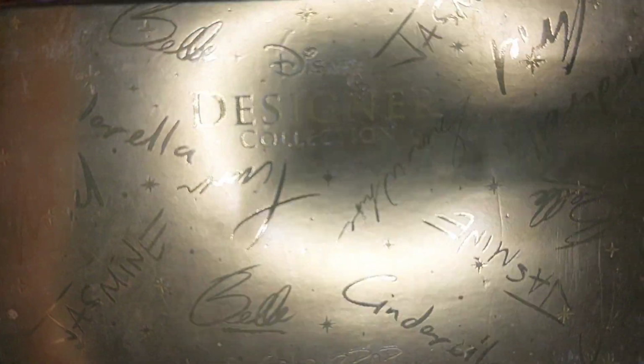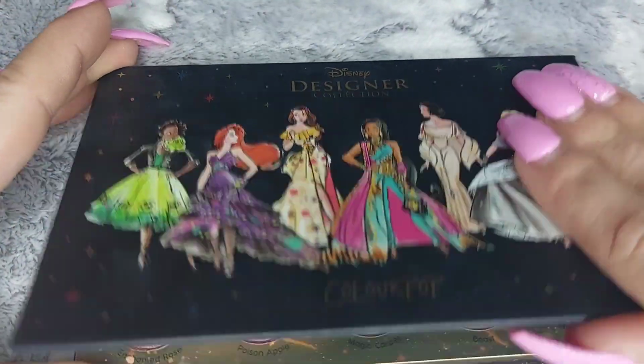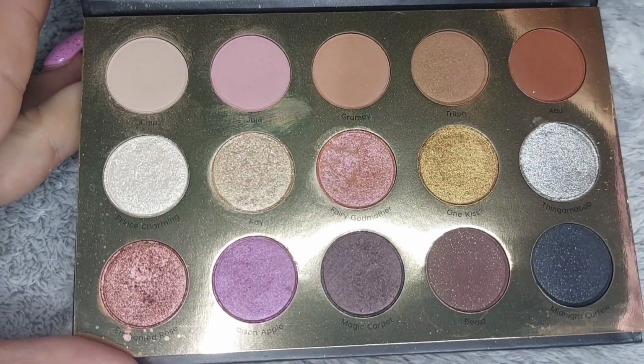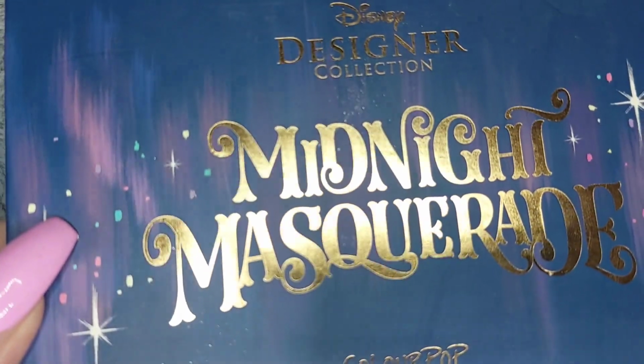So this one is the designer collection. It has all of the princesses. So beautiful. ColourPop does know how to do packaging. Again, beautiful color story. It has all the names of the princesses. And then this one is the Midnight Masquerade.